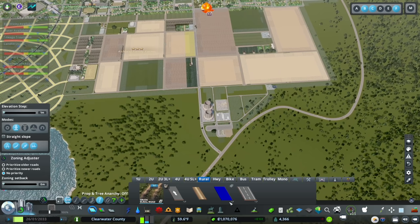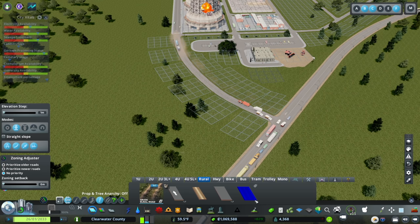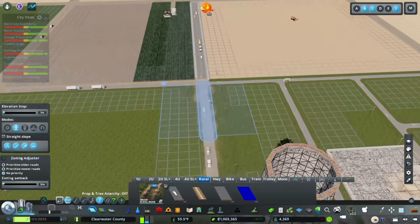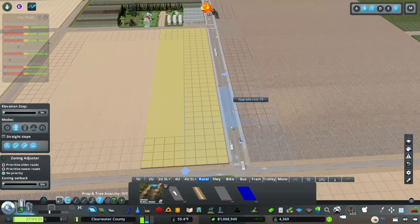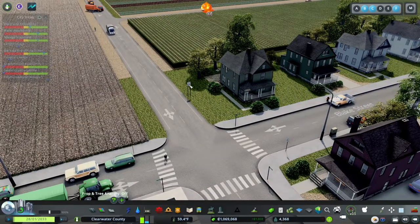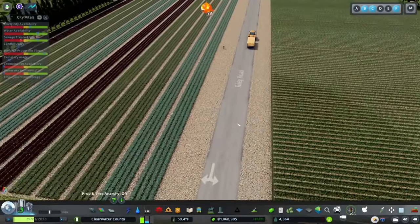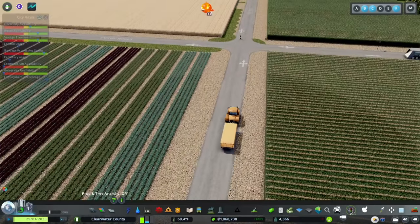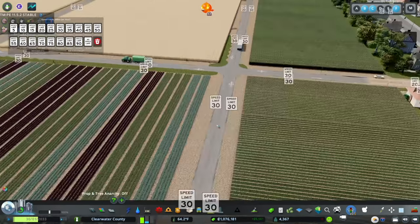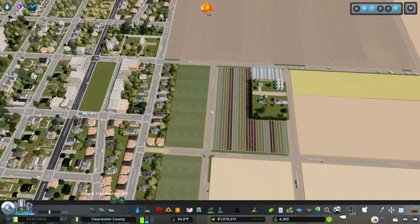Okay, so you might've noticed that I left this main road here still as a local street. We wanna change that, but I wanna use this two-lane country road. The main reason for that is the speed, and I'll show you the speed difference in just a moment. When we zoom in close, you can see that this two-lane country road is 65, which is the same speed as the highway. These roads, they're not labeled, but if I go into Traffic Manager, I can see it's 30 miles per hour. So, less than half the speed, much slower, much more reasonable in my mind.